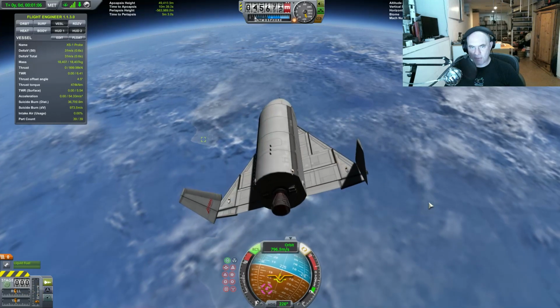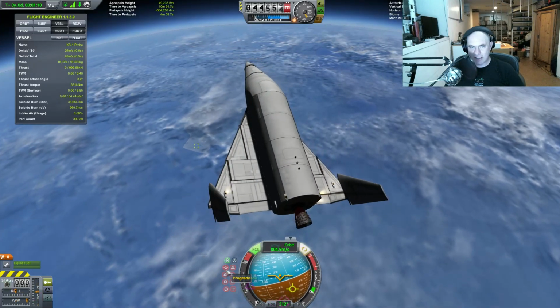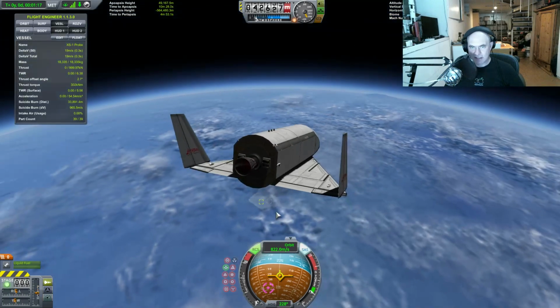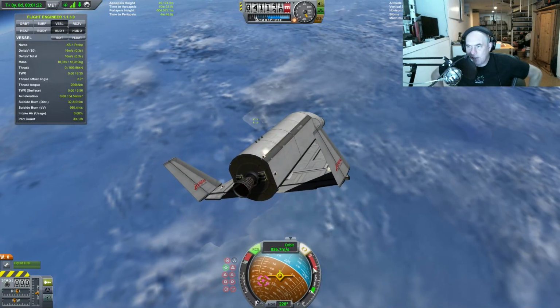Okay, so that's us moving pretty fast. Whoa, Nelly. Whoa, Nelly. I'm just going to point the spacecraft along its control axis. And unfortunately, I think I've come completely the wrong way.